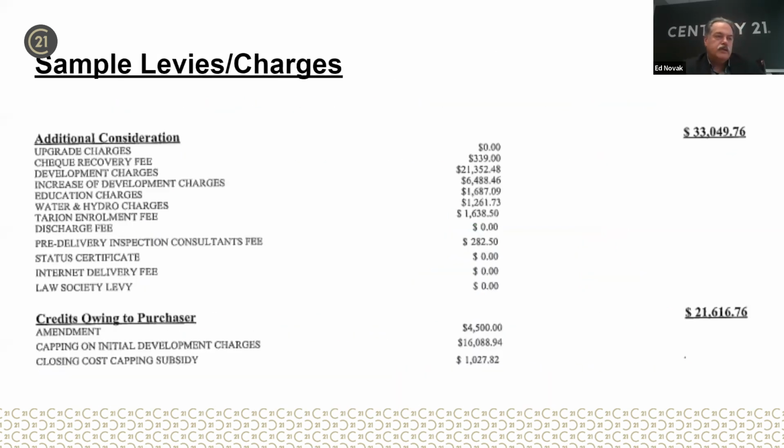Here is a sample of a statement of adjustments at time of closing. This is actually from my own deal, where the lawyer had capped a lot of things and deleted a lot of things from the agreement of purchase and sale, and that's why you see a lot of zeros. The actual statement is probably about 6 or 7 pages, and every number is broken down. I just took out the summary to show you a sample here, and look at the education charges, water and hydro hookup.